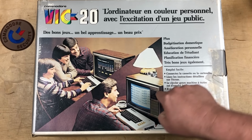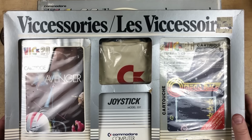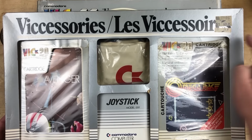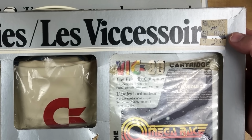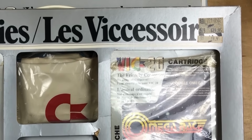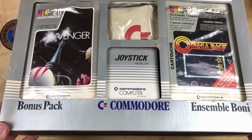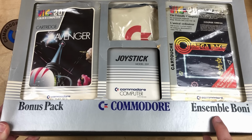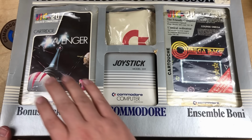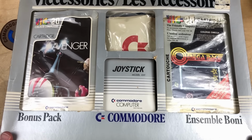Okay, but I didn't just get that. I also got, does this fit here? Sorry about the glare. Viccessories. Les Viccessories. And also from Zellers, $89.95. Looks like it had a sales price sticker here, but that's fallen off. But this is a bonus pack, again by Commodore, as Ensemble Boni. And this is something I don't think I've ever seen before either. It comes with a couple of cartridges, a joystick, and a dust cover.